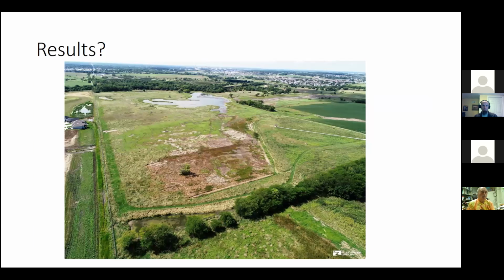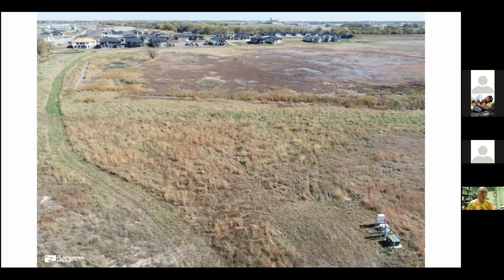Here's another shot of the distribution system. As far as results, each of those systems is 3 sections, 300 feet long. We can control water at every gate and every section with valves and everything. So after a couple of years, you can see where the extent of the saltwater went to, as far as affecting the vegetation that came in. You'll notice in the next slide some of the woody vegetation that is killed.